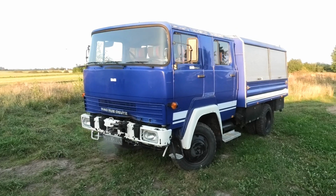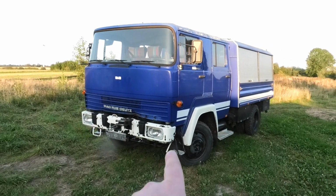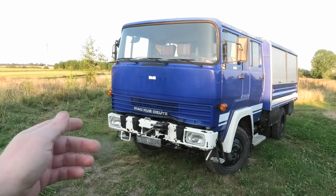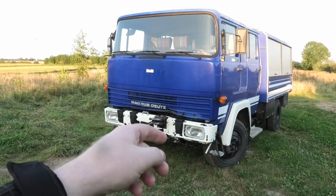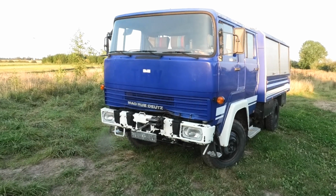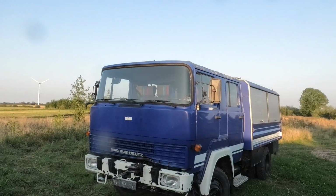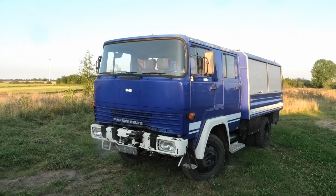And then we have a little bit of body work to take care of. We have some rust up here in the front wheel arches. Also there's some mirrors missing, and then there is this mangled front grille that is really letting down the whole look of this thing. And also there's the cab itself on the inside where the whole ceiling is coming down. We're going to have to do something about that as well.